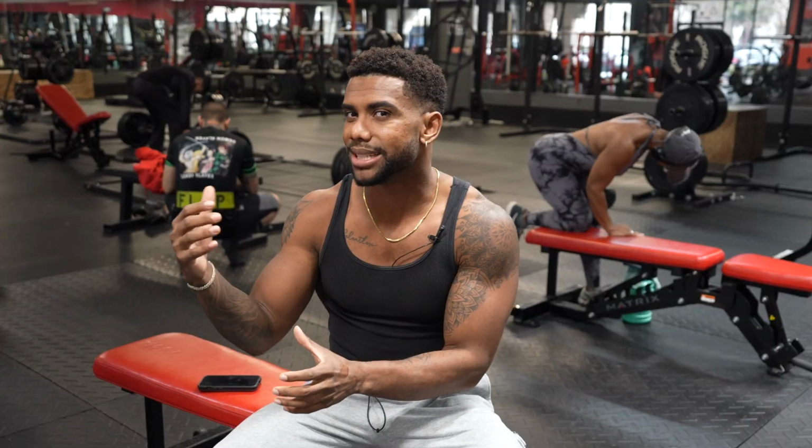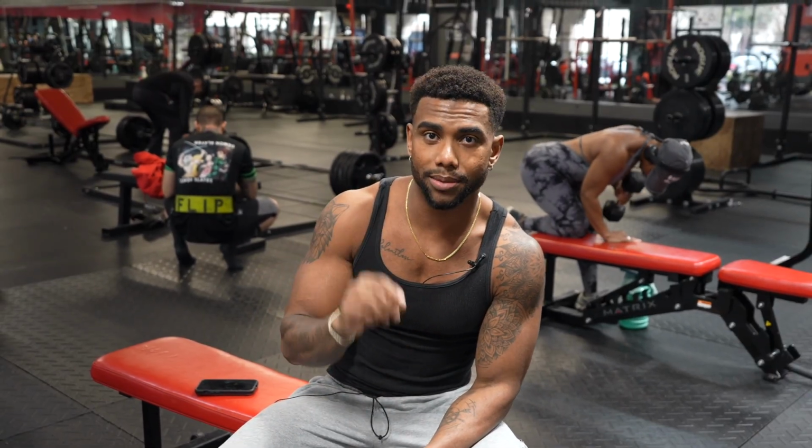And lastly, even though we're talking about 5 exercises, I would probably move this list up to 10 in reality, but here are my top 5 if I had to pick, and we're not including legs. Not including legs, guys. This is full upper body. All right, so without further ado, let's go ahead and get right into it.